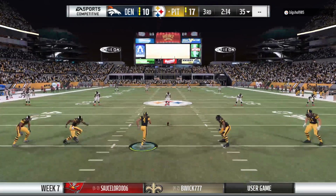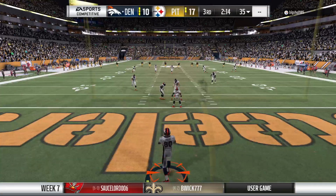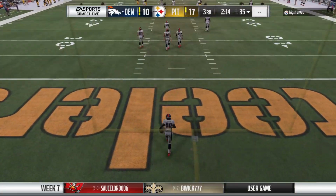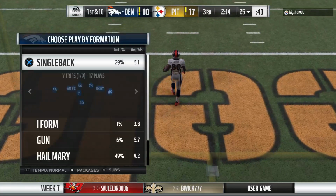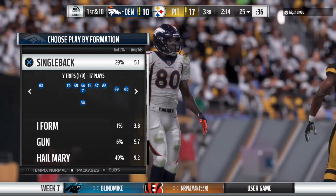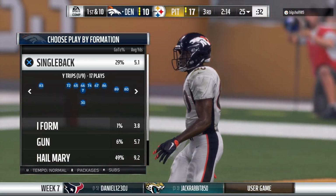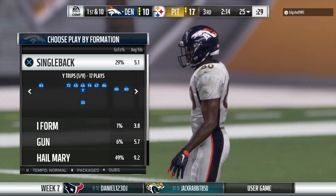Vinatieri out there to kick this one away. This will be taken to the back of the end zone. So now a look at the Broncos as they head back out there for their first possession of the 2nd half. They trail offense, first time to touch the ball in quarter 3, and we'll see what they can do.